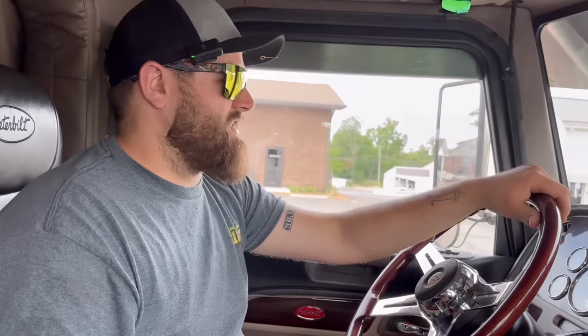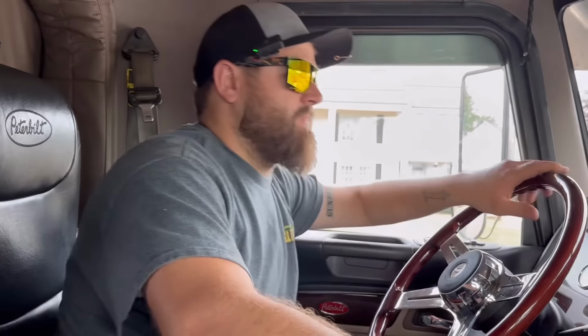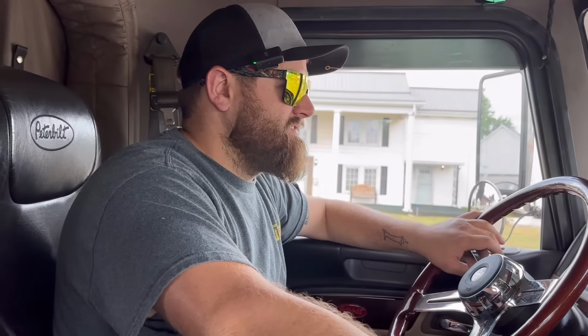Alright, let's get back to the shop, get this thing tore apart. It drives nice though. It drives a lot better than I thought, because it is a spring ride front end. And that was another very important thing we had to do, was make sure it had a spring ride front, because with towing and air ride, they just kind of get wobbly really bad supposedly.